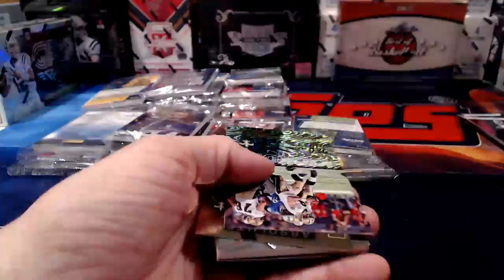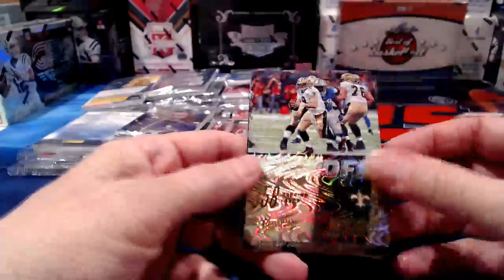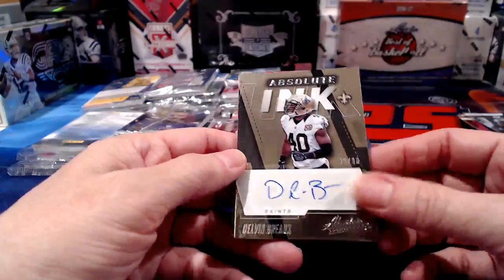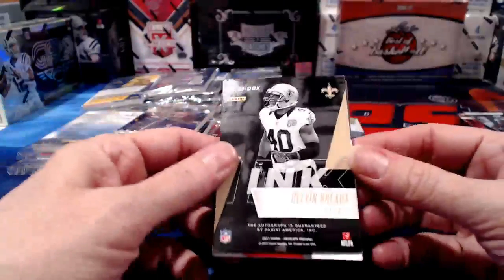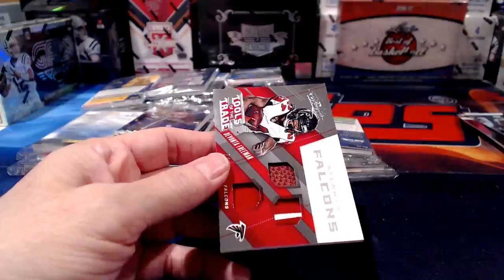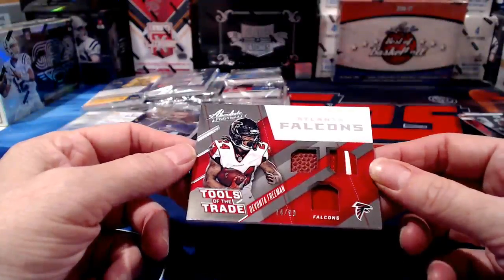Our Kid Reporter advertising insert again. Gronk, Alshon. And the insert for Drew Brees. And who is this? This is to 99 for the Saints, but who's the player? Delvin. I'm going to go with Bro. But I don't know that player, actually. But I'm sure if you're a Saints fan, you do. For the Falcons, a little Devonta Freeman to 99.